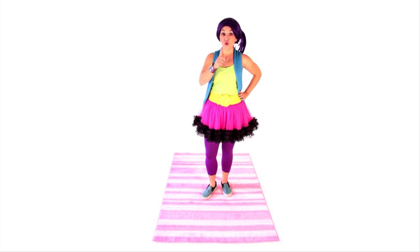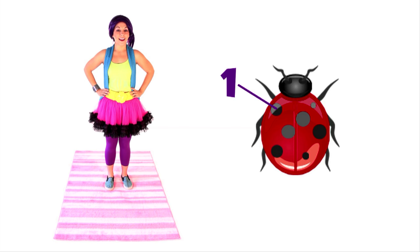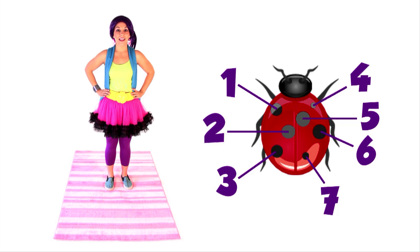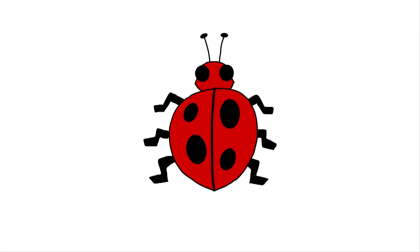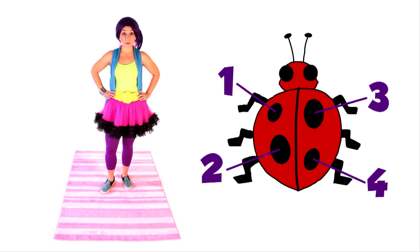I'm gonna show you a ladybug and you count the number of spots. How many spots do you see? One, two, three, four, five, six, seven. There's 7 spots on this ladybug. Let's try one more. How many spots do you see on this ladybug? 1, 2, 3, 4. There's 4 spots on this ladybug.